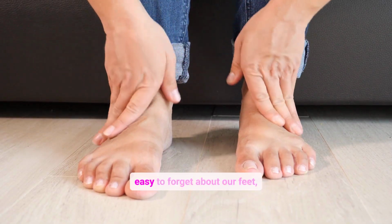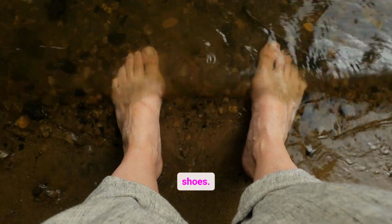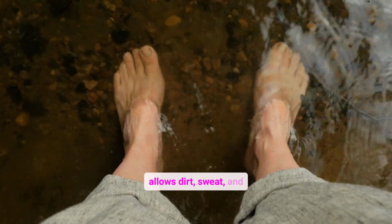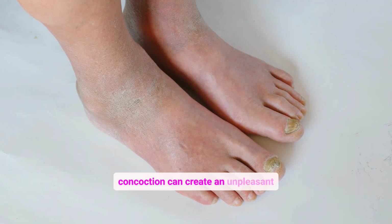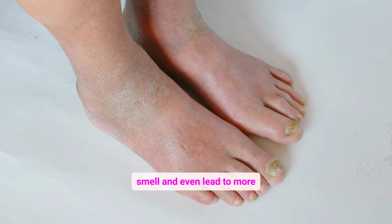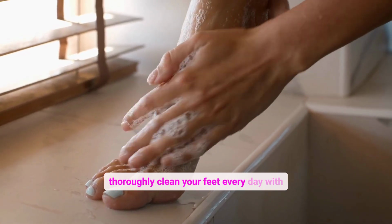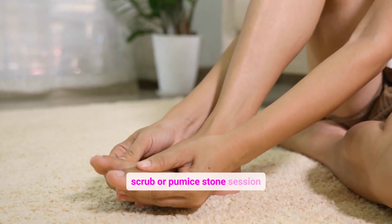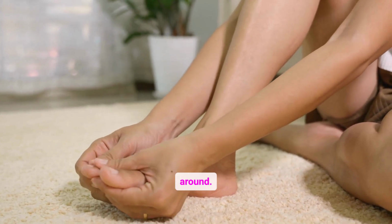Let's face it, it's easy to forget about our feet, hidden away in socks and shoes. Sometimes, not washing or scrubbing well enough allows dirt, sweat, and bacteria to build up. This concoction can create an unpleasant smell and even lead to more infections. Make it a habit to thoroughly clean your feet every day with soap and warm water. A quick foot scrub or pumice stone session can help remove dead skin and prevent odors from sticking around.